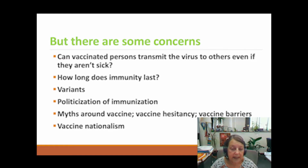We're going to see more variants. Every time that virus makes more of itself, there's a possibility that a change occurs. And that's why we're really pushing vaccination, not just to protect people, but to stop or limit the possibility of more variants arising. We've seen politicization of immunization, which is unfortunate.